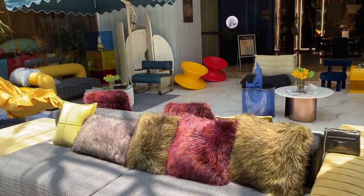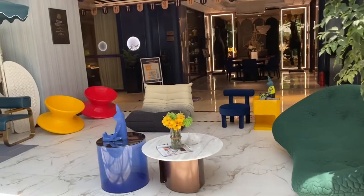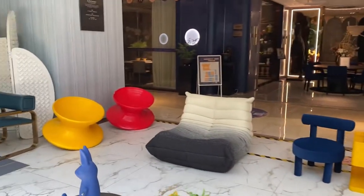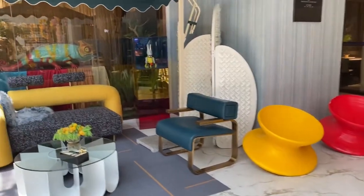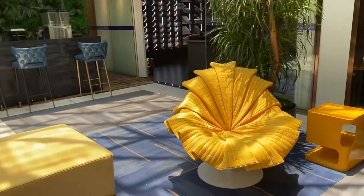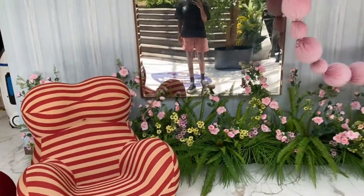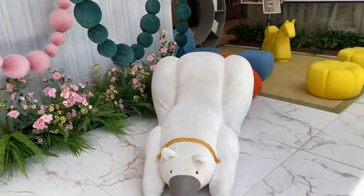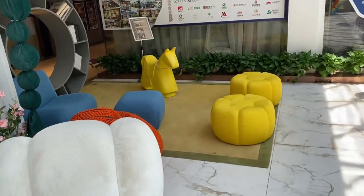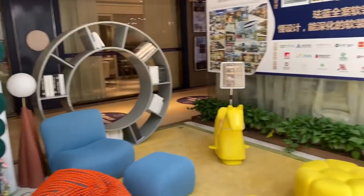And some of the products that they have are couches, cushions, coffee tables, as you can see. And the chairs, I love the chairs. They looked so unique, like this yellow one. Oh my goodness, I loved it. This one, and this white bear was actually a chair, or should we call it a couch? And the aesthetics, wow, I was in a happy place.